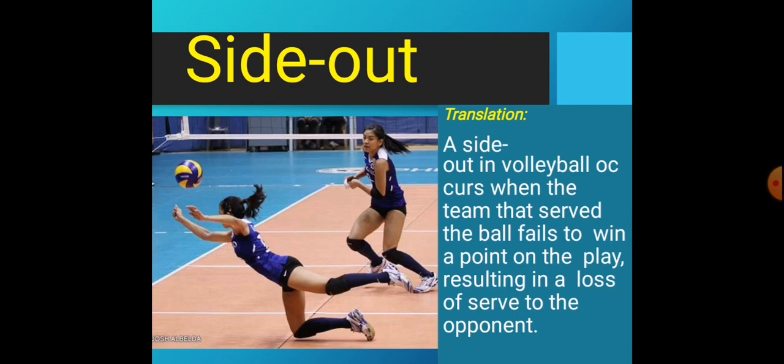So, once hindi mo na-receive or nag-serve ka at sumala, lumampas sa sideline, that is what we call outside.